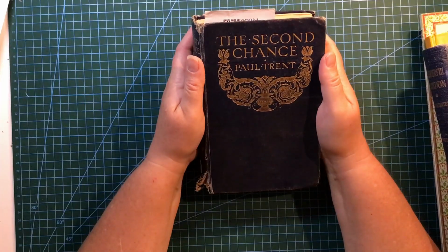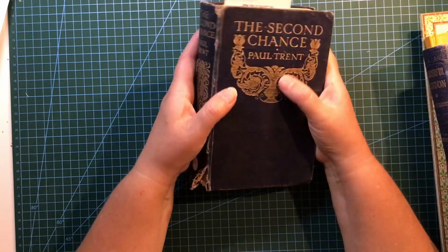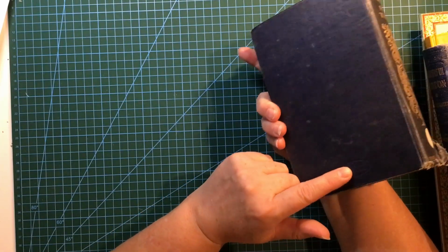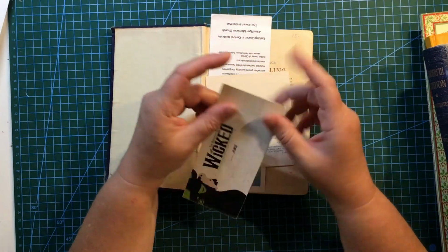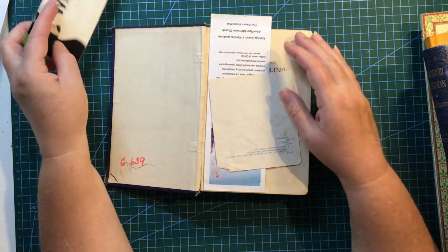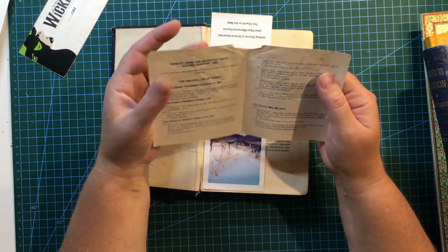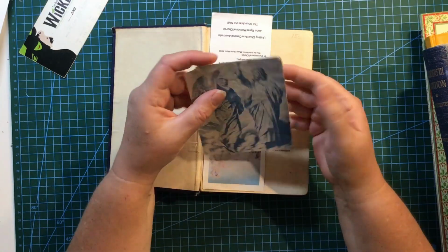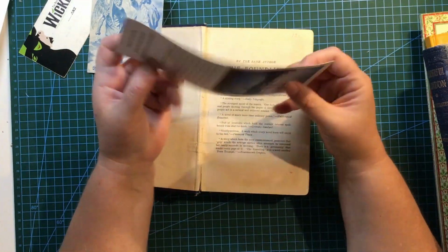This is The Second Chance by Paul Trent. Now it's got beautiful embossing on the cover and the spine. A little bit of embossing there as well. So I'll probably reuse the cover on this one. Inside we have a ticket to Wicked. That'll be a fun one to reuse. What is this? Looks like some religious page from 1980. Don't know, it's a bit ratty, so I'll consider that. And a bookmark.